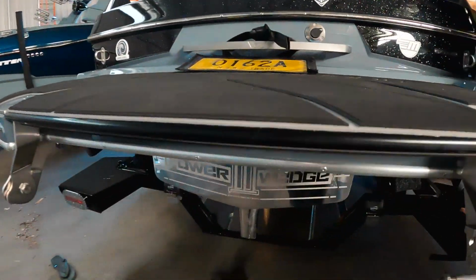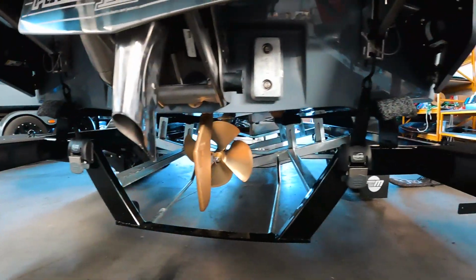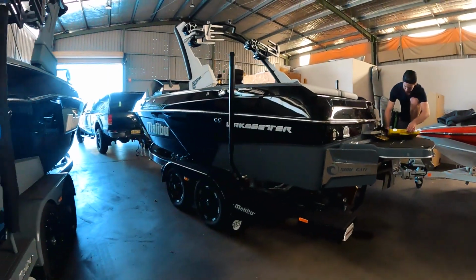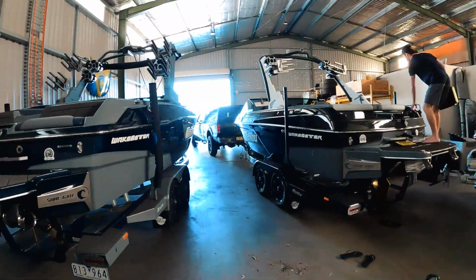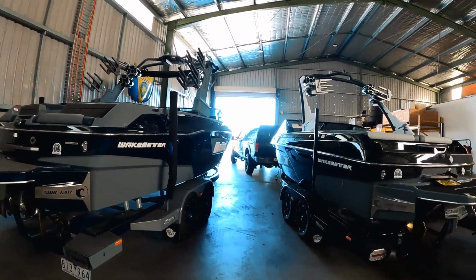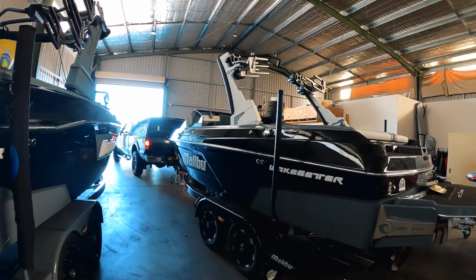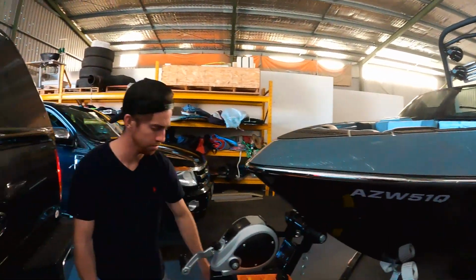What prop are you running? Standard prop. Yeah, 14.5 by 14.25. Yeah, she's a good looking vessel. Sparkles, mate. This is a 23 LSV, so a bit of a size comparison. It sits a bit high on the trailer, and the sides are higher. It's still pretty good inside the 20 VTX, isn't it? Obviously, you've been in the 23 a little bit, right? 11, yeah, I think.